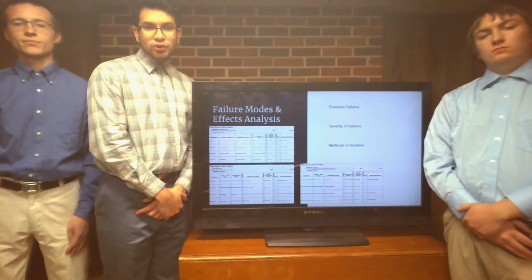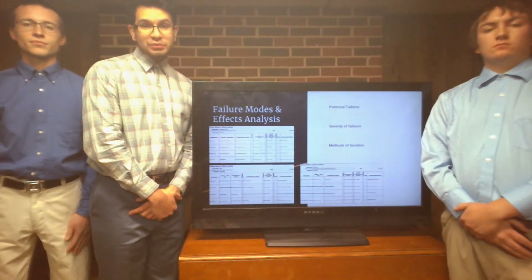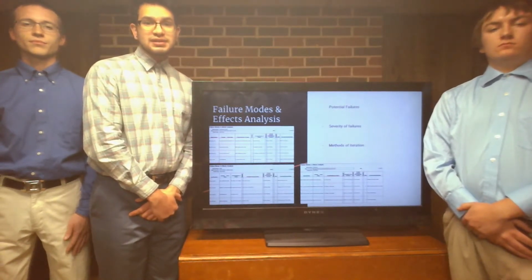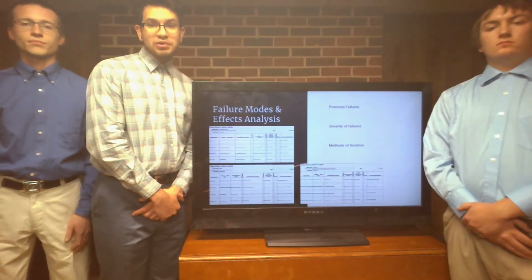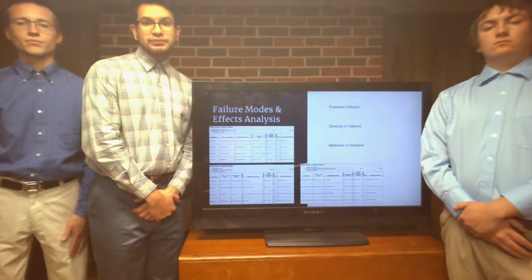Some concerns for the screw was that the ball would become lodged in the screw, and the screw did not properly align with the ramp. In order to fix this, the team wants to increase the height and the diameter of the screw so that the ball will not get stuck and continue throughout the machine.